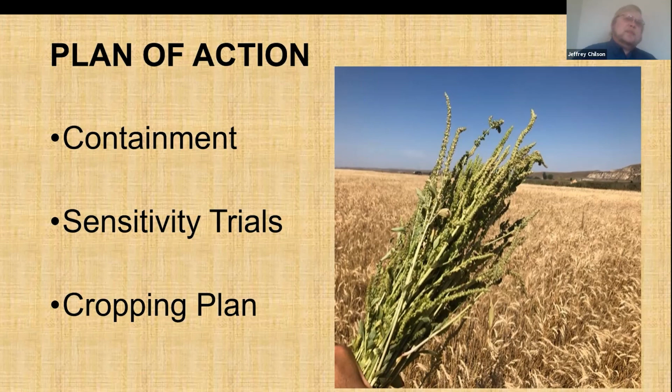One of the problems with water hemp is that it has multiple modes of action that it can be resistant to. And basically you can assume it's going to be resistant to group 9s, glyphosate, and group 2s, the ALSs. So, but we will test those just to make sure, but it can also contain multiple other modes of action that it is resistant to. So we will be testing those, and we got some suggestions from NDSU as to what chemicals, what herbicide chemistries to be looking at.